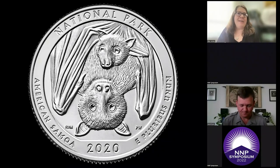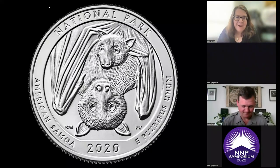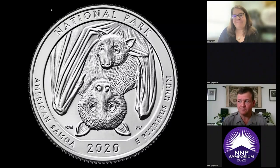It was the first time I was really seeing this quarter program mentioned in national news organizations. I started seeing it everywhere, even People magazine. But then I realized what they were writing about. They were writing about it as a controversy, like why would the Mint put a bat on a quarter at this time when we're dealing with COVID-19? This is terrible. But it was interesting to see that it made national news. Interestingly enough, we all know that design selection happens several years before the quarter is released. So it really had nothing to do with COVID, nothing to do with anything that was happening in 2020.